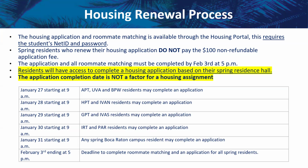Students do not need to log in immediately at 9 a.m. on the date the application is available to them. It will remain open once it opens for them. For example, if a student at Atlantic Park Towers does not log in at 9 a.m. on January 27th, it's okay. They can log in at 4 p.m. on January 27th. It will remain open for them, starting at 9 a.m. on their date all the way till February 3rd at 5 p.m.